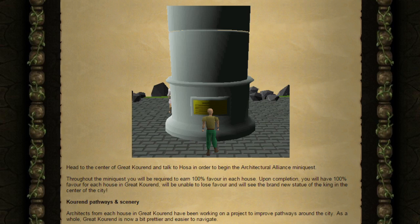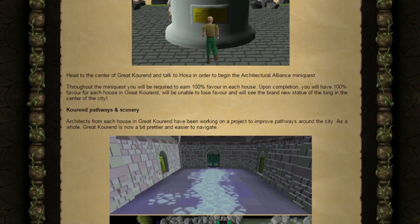Throughout the mini-quest, you will be required to earn 100% favour in each house. Upon completion, you will have 100% favour for each house in Great Krend. You will be unable to lose favour, and you'll see a brand new statue of the king in the centre of the city. Next, the Krend pathways and scenery.